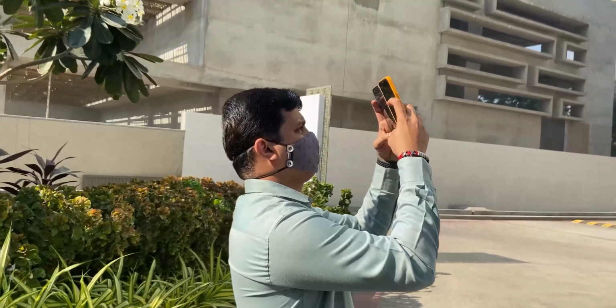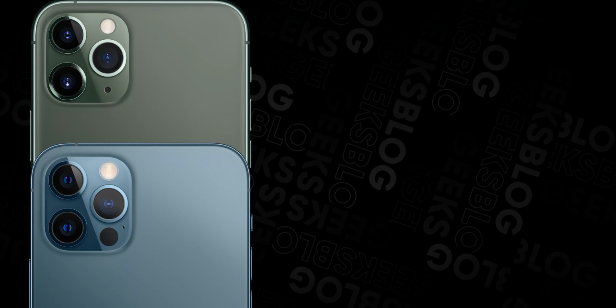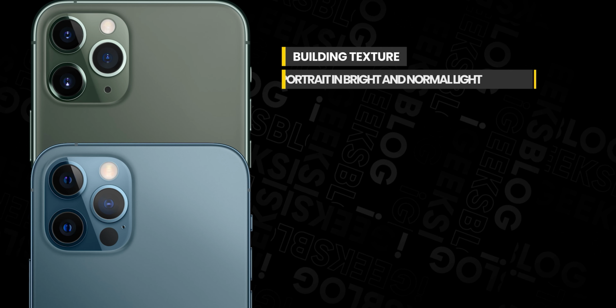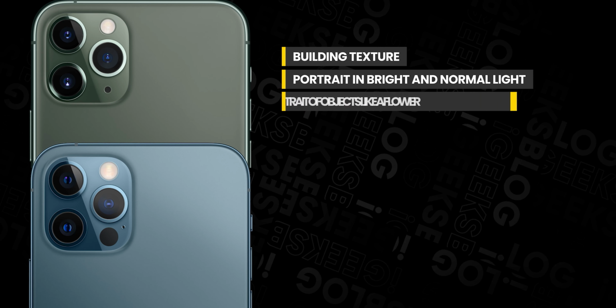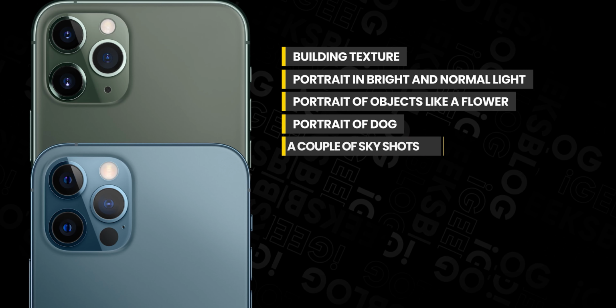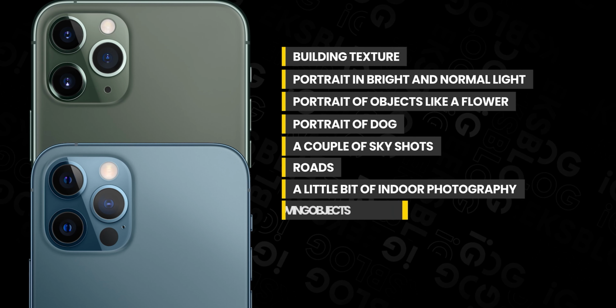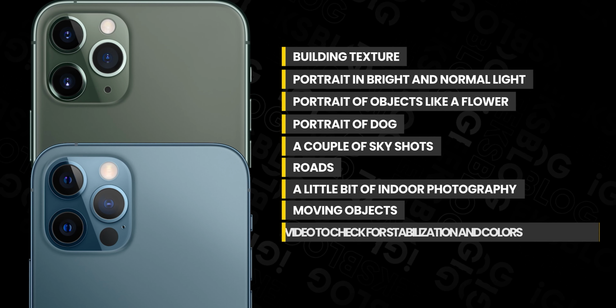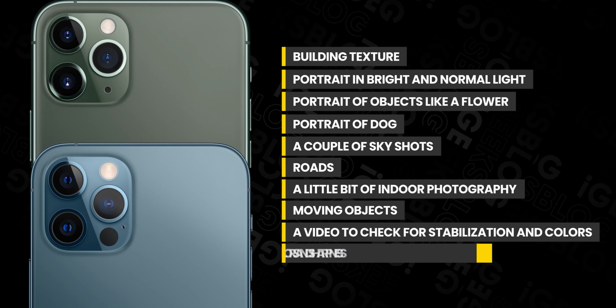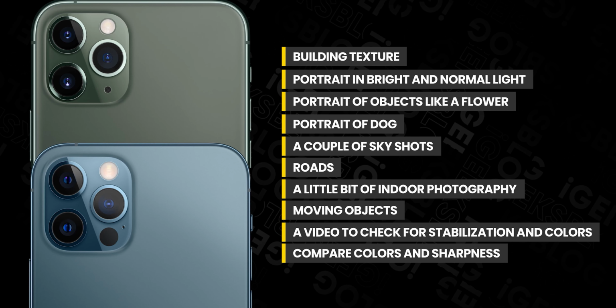Now let's compare images and videos which I shot in daylight. I captured a few photos and videos of different objects in different lighting conditions, and mainly they are building textures, portrait in bright and normal light, portrait of objects like flower, portrait of dog, a couple of sky shots, roads, a little bit of indoor photography, moving objects, a video to check for stabilization, colors, and a few more clicks to compare colors and sharpness. Let's take a look at these photos one by one.